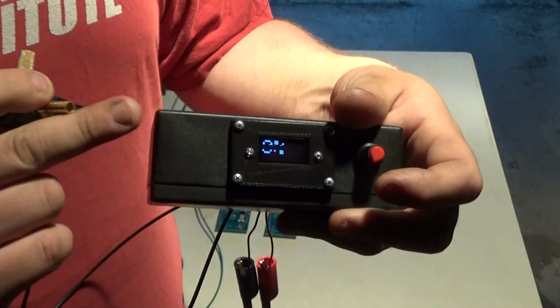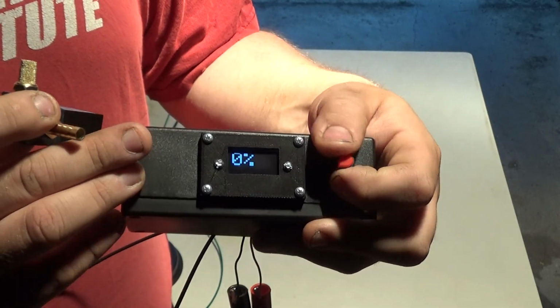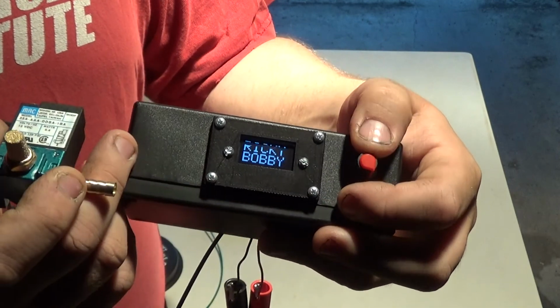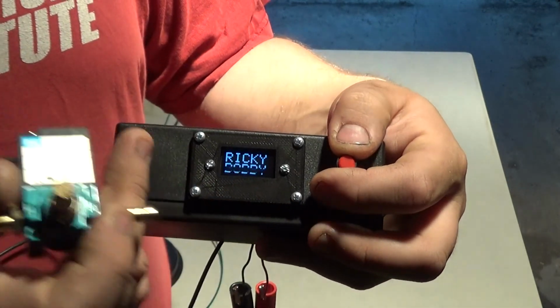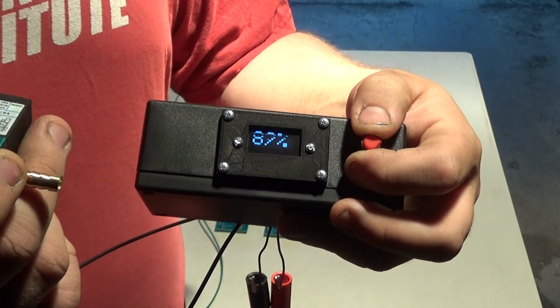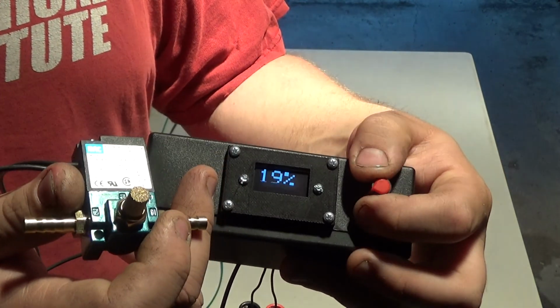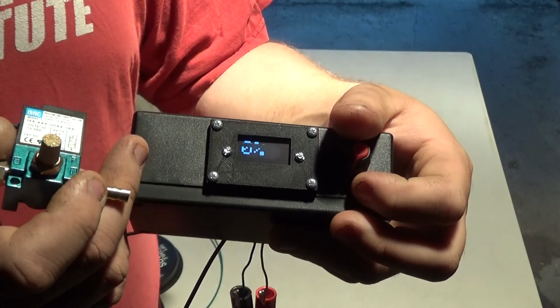But as I said, the unit itself comes with the free options, which right now says Ricky Bobby on it, it could also be Rekill, or just 100%, those three free options, with the two free boot screen options, which is Simple Dollar Boost with a little turbo display, or the Coon boot screen, which you saw on this one.